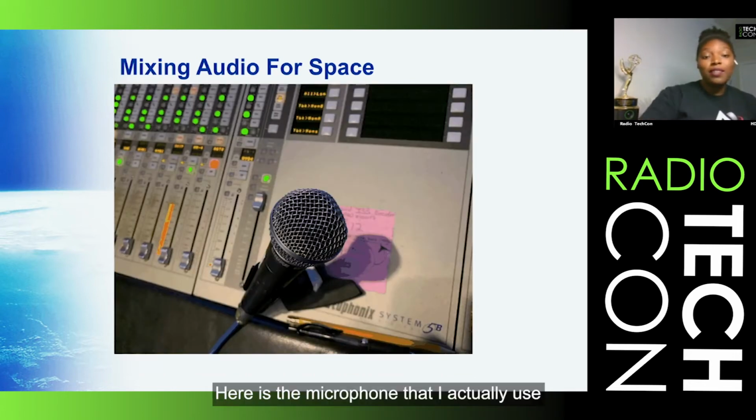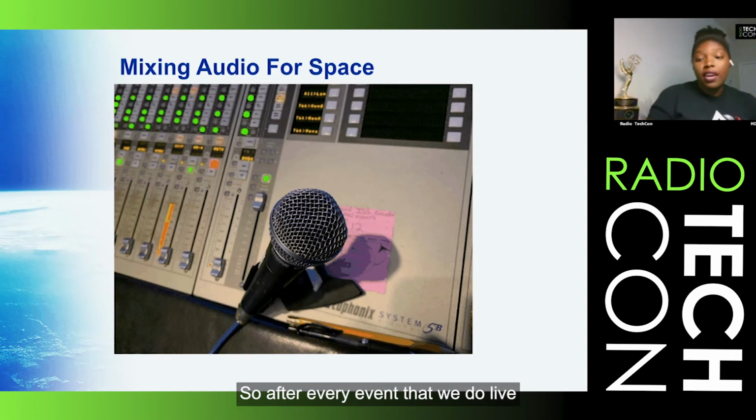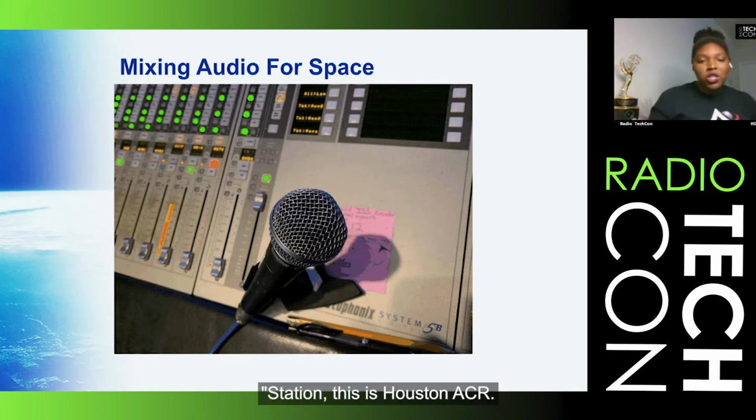Here is the microphone that I actually use to talk to the space station. After every event that we do live with the space station that goes on TV, I close out the event and let them know that the event is over with. And then Capcom will come on and tell them they can go back and set up to their nominal stations. The line that I say is very simple. It's, "Station, this is Houston ACR.